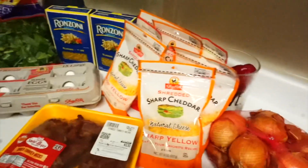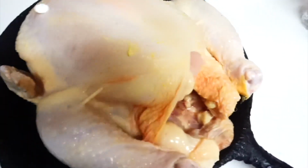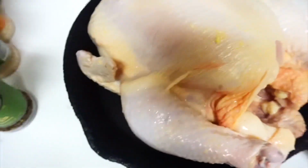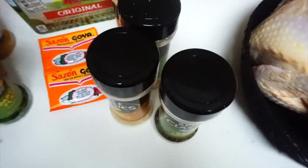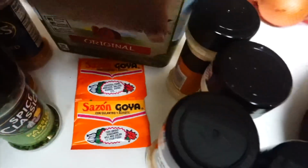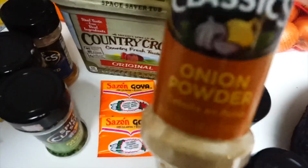So let's get it. Cast iron pan to bake it in because your girl forgot to get an aluminum pan. So here is what it's in. I'm going to show you guys what seasonings I use so you guys don't just be confused when I'm just adding everything. I'm going to be using some butter. I'm going to be using some Sazon seasoning, also with some onion powder.